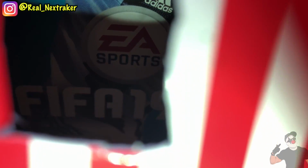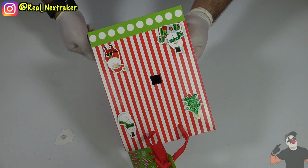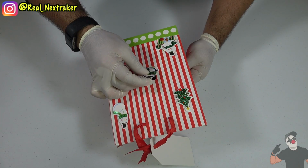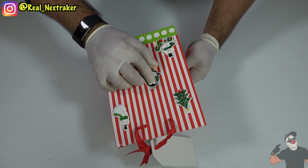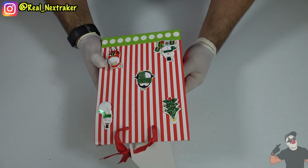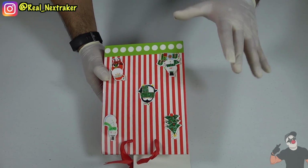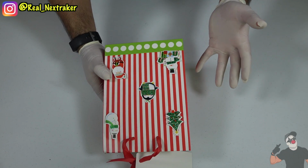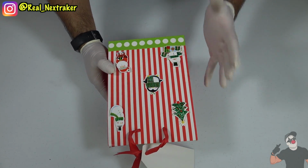Just what I wanted. Alright, so once we know what we're getting, we gotta cover up this hole. And that's where a little penguin comes in handy. Just stick him on, once again. And he'll easily cover that hole for us, guys. Our parents will not know that we already messed with this box and that we already know what's inside. I'm super excited that I'm getting FIFA 19.